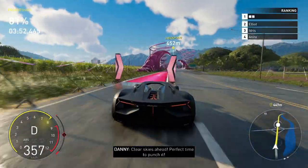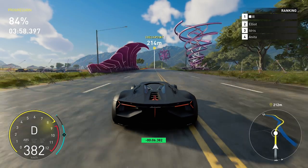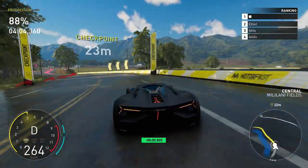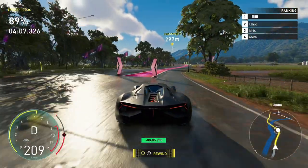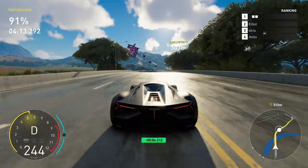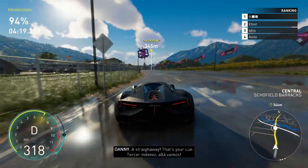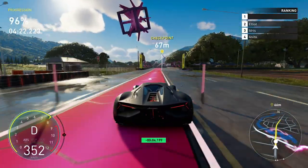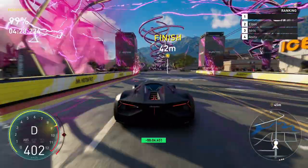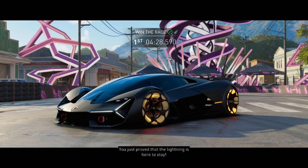Clear skies ahead. Perfect time to punch it. Straight away. That's your cue. Terzo Millennio. Allá vamos! Amazing! I freaking love EVs. You just proved that the lightning is here to stay.